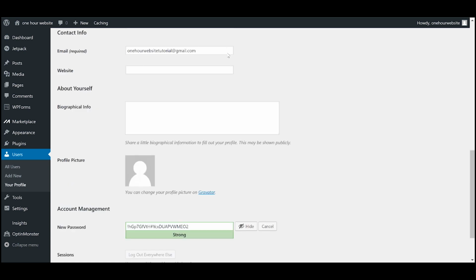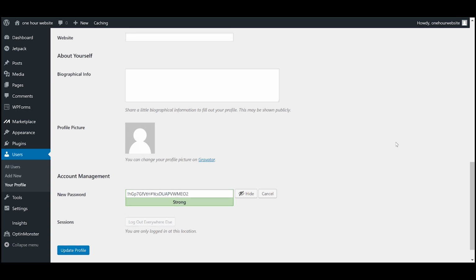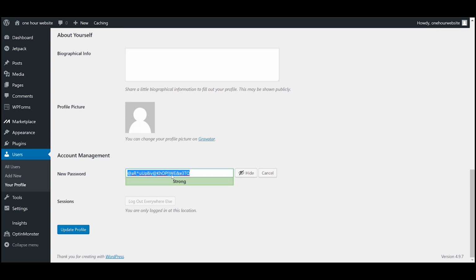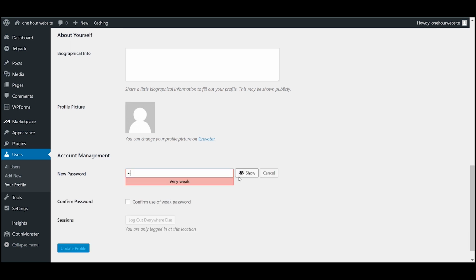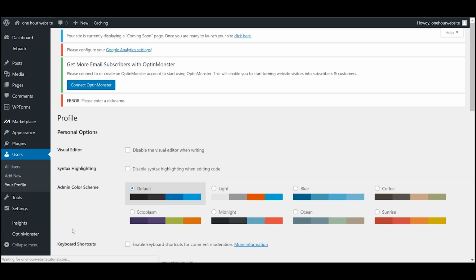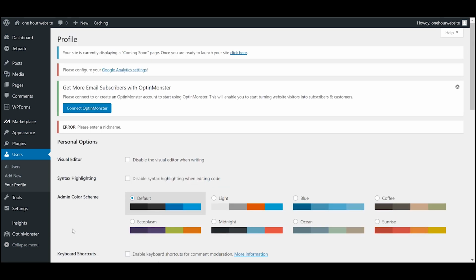This is where you can change your email to whatever you'd like it to be. You can add in a profile picture, and then let's go through and change that really difficult password. You just hit generate password, and then type in a password and then update profile, okay? So whatever you've put there is now what you can use to log in to WordPress from now on, which is really good.